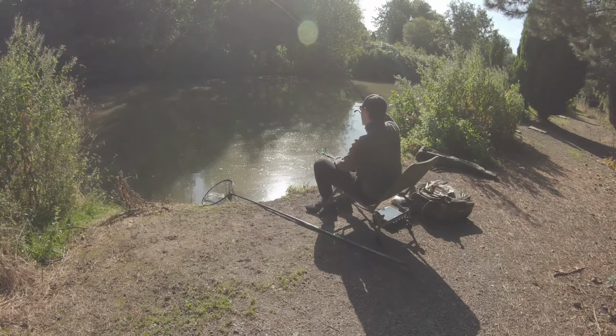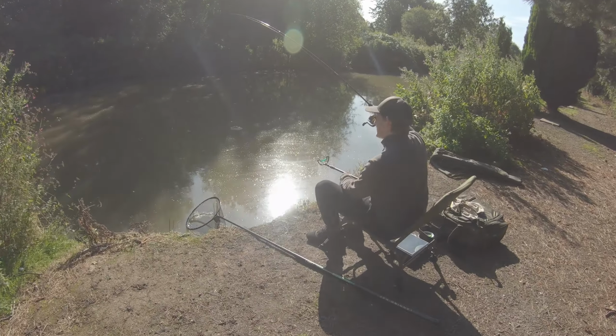Electric casting, I didn't even get to strike and it flew straight across. That's what I did last time I fished here. I cast in towards them reeds over there on corn. Is it recording? Okay. Yeah, I might come round in the sun. This is what it's going to be like.